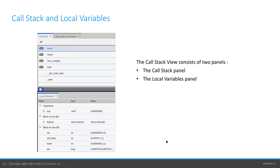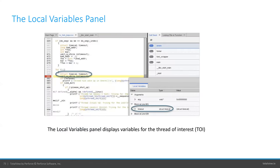Right, so we'll carry on then with the next topic, which is examining and editing data. The core stack view consists of two different panels. We have the core stack panel, and underneath we have the local variables panel. The local variables panel displays all of the variables for the thread of interest.